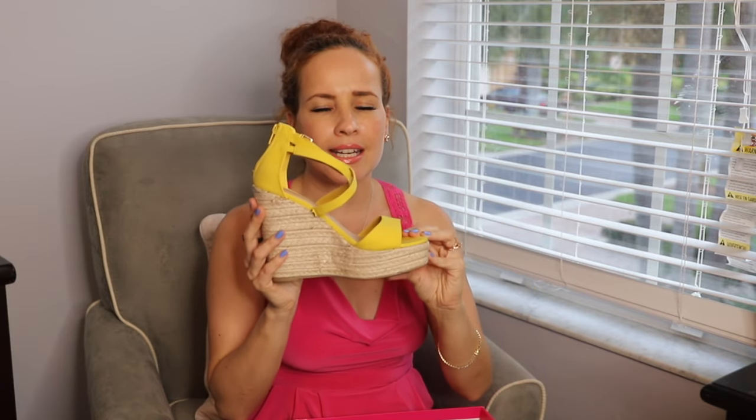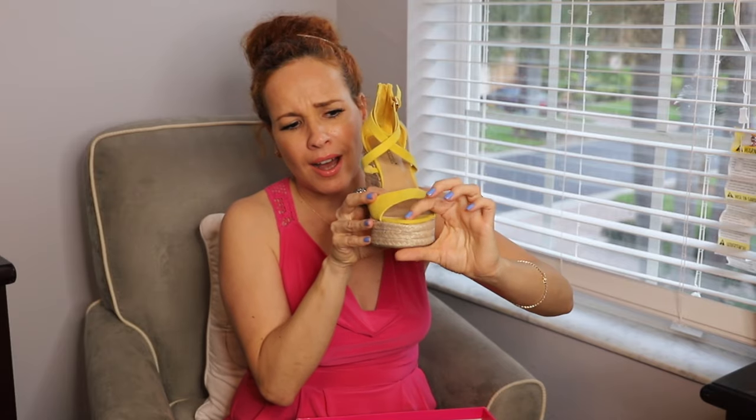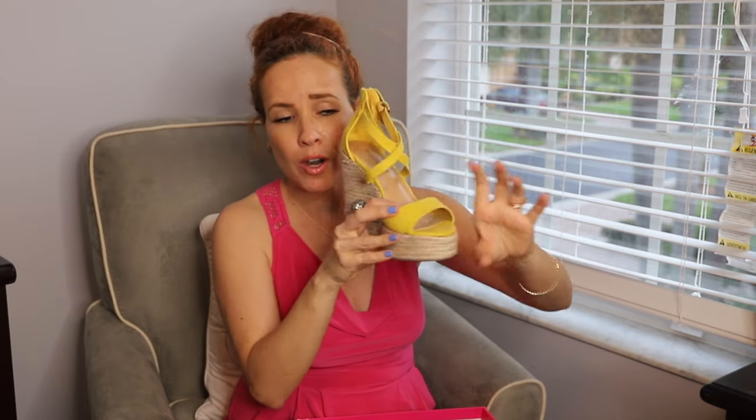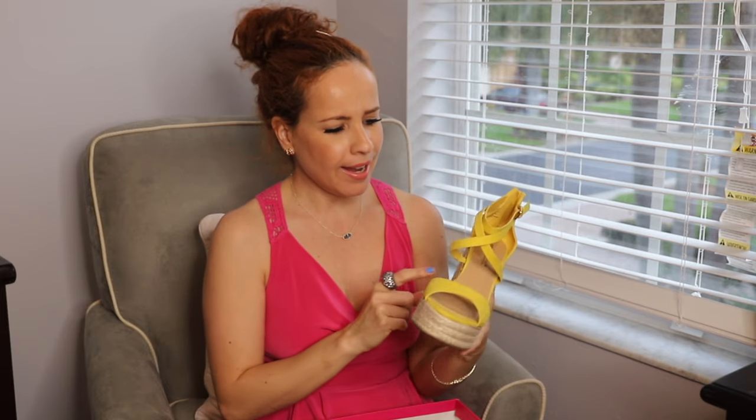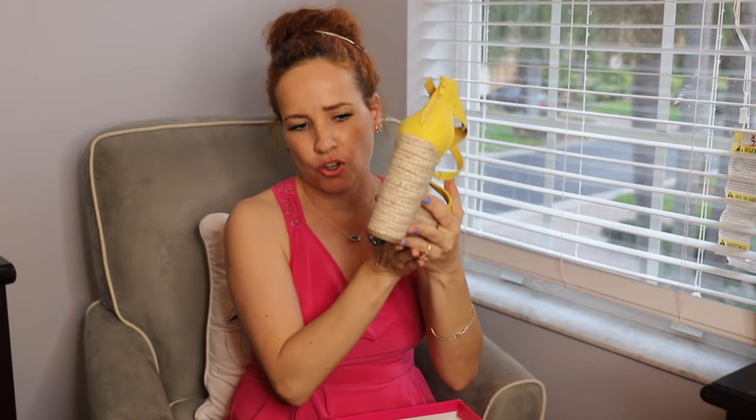So I certainly need a pair of wedges that are much taller and that have a really nice, high platform. And so certainly these are it. This is also made of the same suede-like material. I love that it's bright yellow. You can wear it literally with anything. Anything that you want a pop of color, these are the shoes for you. And I love that it also has the rope heel. It's really, really sturdy.